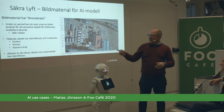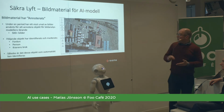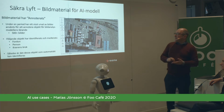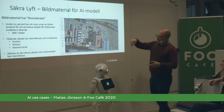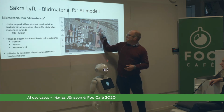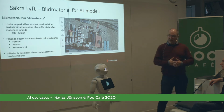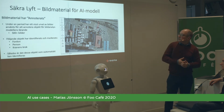It needs to be done. So we're annotating vehicles, people, so construction workers, and the hook of the crane. And then just to see here, we've highlighted where the people are. So these are the kind of images we're seeing.